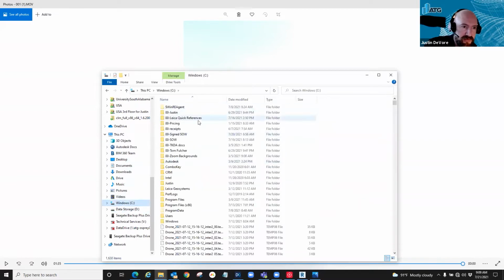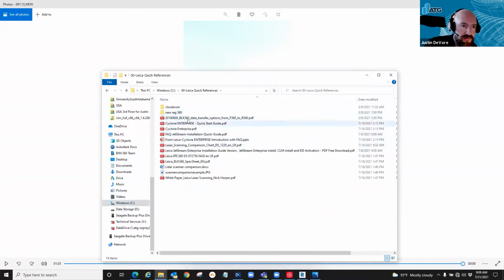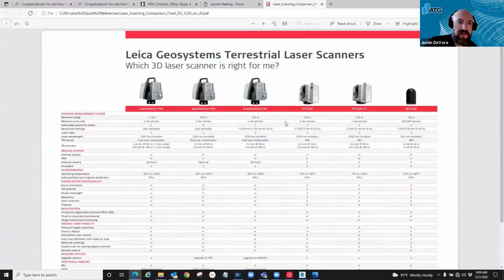I saw the question pop up there, and it was based around some of the equipment. I think I have some here real quick. So, Cyclone, Jetstream, scanning comparison. Here are some of the terrestrial scanners that Josh was talking about. The only one not shown here is the mobile LiDAR, the BLK2GO. We had all these different scanners out here, a handful of BLKs, and also the RTC 360. We also have a P40, but we didn't bring that out on this site.